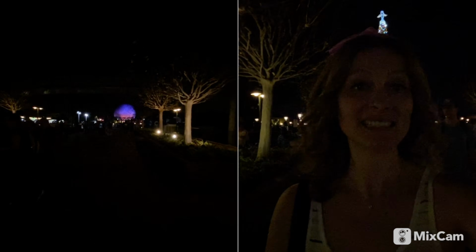Okay. All right, so it is nighttime. It is getting dark. I got the Epcot tree behind me. I got the ball in front of me, and we are heading to Living with the Land because we have never done it with this new holiday overlay, and we are excited to see it. So, cheese. That is so cute. Good job. Oh, I love them.